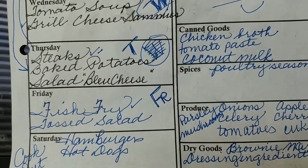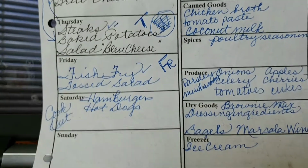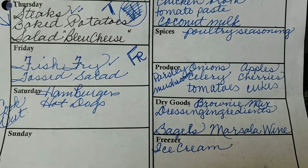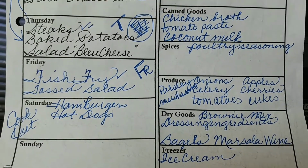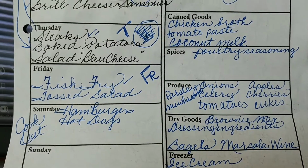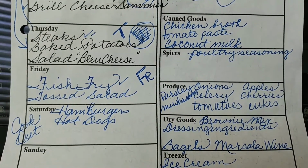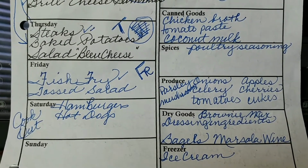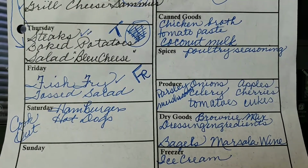Friday hasn't changed. But remember, I left Saturday and Sunday blank. Well, guess what? I got volunteered for a cookout. And we're going to have about 10 to 12 people. So we're going to keep it simple. We're going to have some hamburgers, some hot dogs, and all the fixings.